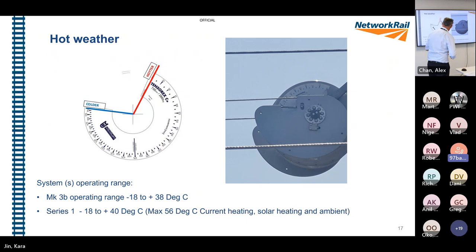Hot weather, I put this one in because as we spoke about earlier on, hot weather affects the overhead line just like it does with track. There are different risks and different challenges, but nevertheless, when it gets warm, we have very similar challenges to what happens with track. This is a tensor X unit, a spring tensioner, and it moves with temperature. As it gets cold, the system contracts, and as it gets warmer, it expands.